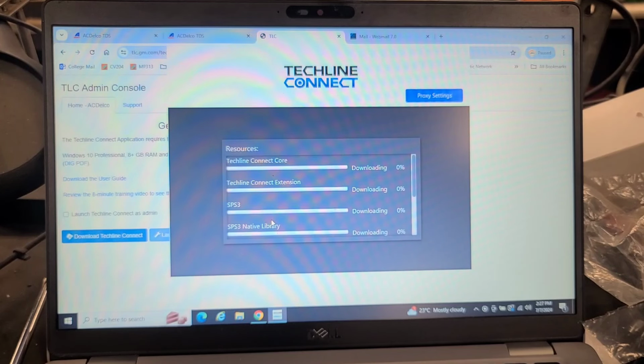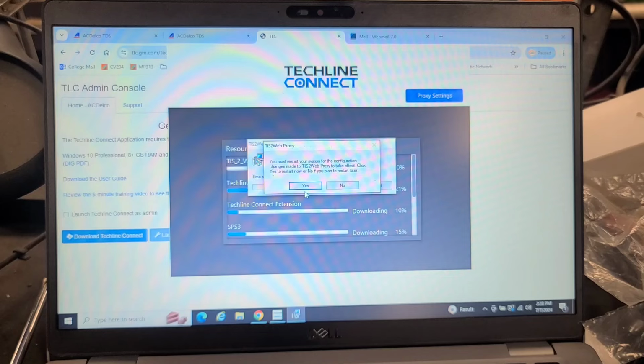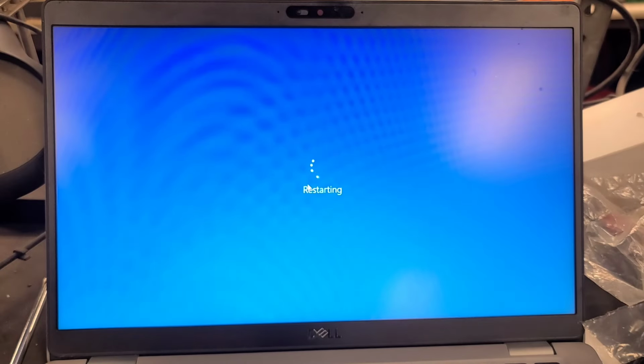Well, this is one way to increase the billable hours. From the start of this process, it's been almost 2.5 hours, and I still haven't connected to the vehicle. This is typically what happens when you only access the software once every few months. Now it's telling me I have to reboot the computer, and that'll mean restarting and re-logging in. This is just ridiculous.